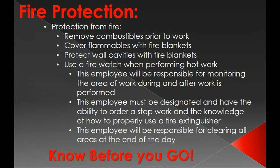Protection from fire. Remove combustibles prior to work. Cover flammables with fire blankets. Protect wall cavities with fire blankets. Use a fire watch when performing hot work.